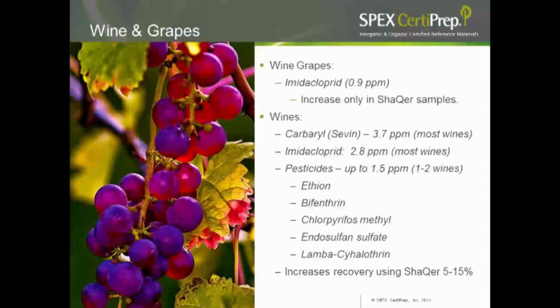Looking at the organic versus the regular grain, we did see an increase in the regular grain compared to the organic grain. So something like a bifenthrin, we did see at about half a ppm in both, but in ethion, we had 3.6 ppm in the regular grain and about 1.4 ppm in the organic grain. So there was less pesticides found in the organic grain.